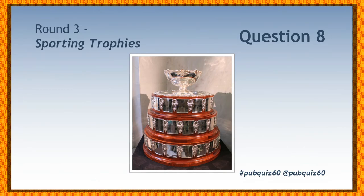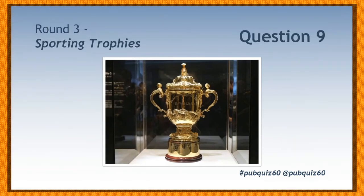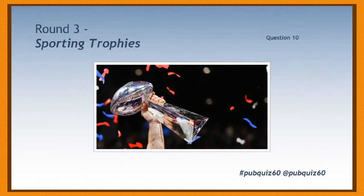Then we move on, just two more to go in the trophies round. Question nine is, simply name that trophy. And that brings us to the last question in the sporting trophies round. Question 10. Again, just simply name that trophy.